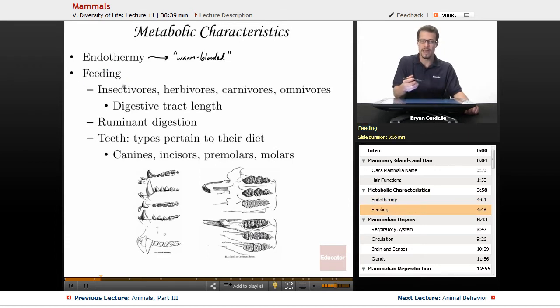Feeding, in terms of them getting energy in their body, the organisms that are being eaten, they could be insectivores because they're eating insects. They could be herbivores, eating plant material, carnivores eating other animals, omnivores. Omni is what we are, or naturally are supposed to be. Omni means all. So humans are meant to be omnivores, eating animal tissue and plant tissue.